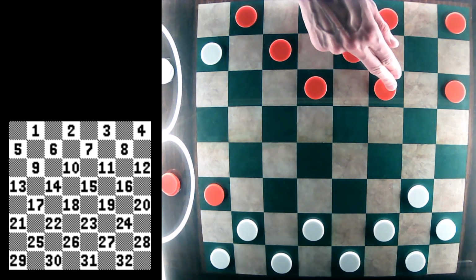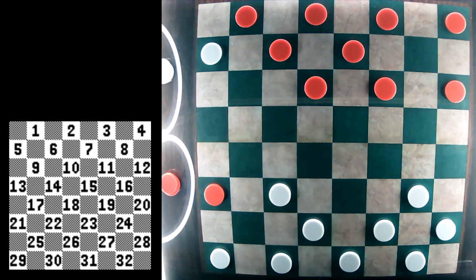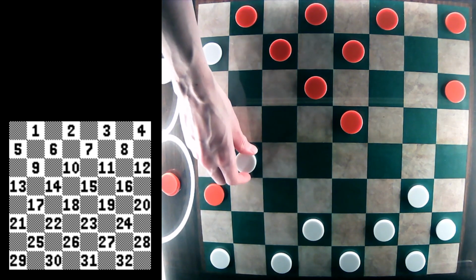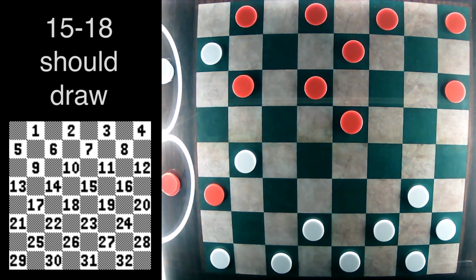8-11 is the most natural move here out of the single corner, and white's going to do the same thing with 25-22. Now again, very natural move of sequence here with red going 11-15 next. There are probably some other better moves on the board, but again, 11-15 is incredibly natural. White is going to go 22-17 next, hoping that red will attack the piece on 17 with 6-9. Again, a very natural move, but this will lose, and white can win the game now.